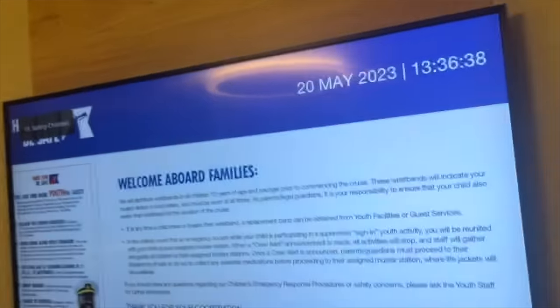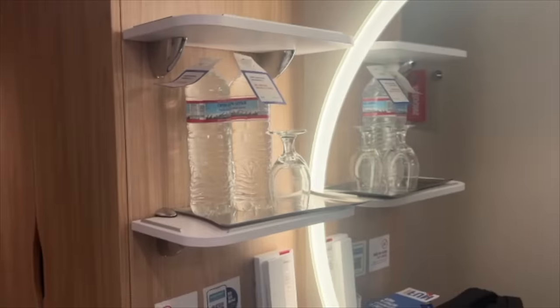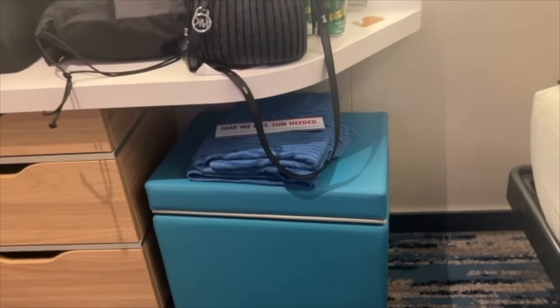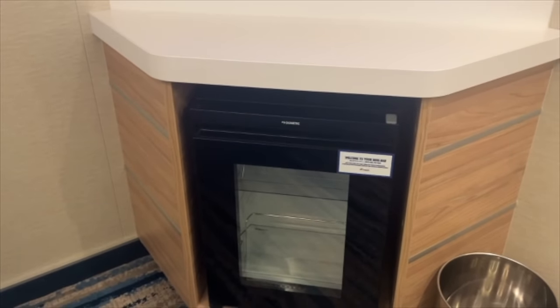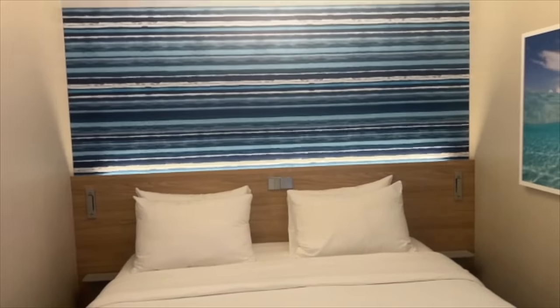So, here's the TV. It's actually a nice size TV. Refrigerator, got a nice painting. Has a nice light fixture. I'm gonna step back. Oh, also got a couple shelves. You have some drawers there. This stool right here, if you flip the lid, you can use it like a room service tray. Little fridge right here. Not sure if it's a true fridge or a cooler. Like I said, it is a small room.